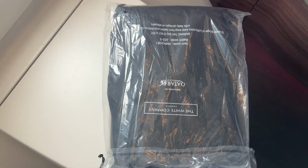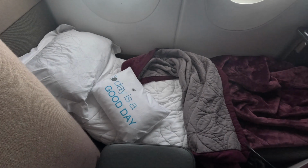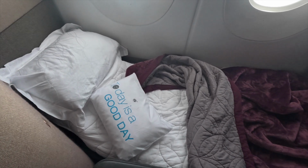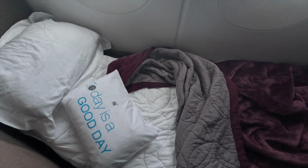In business class, Qatar Airways provides these comfortable pajamas from the White Company in London, so let's change into them. After changing into my White Company pajamas, I turn my seat into a fully lie-flat bed, and as you can see, just look at how incredibly comfortable it is. Mattress pads are available on request in Qatar Airways business class.